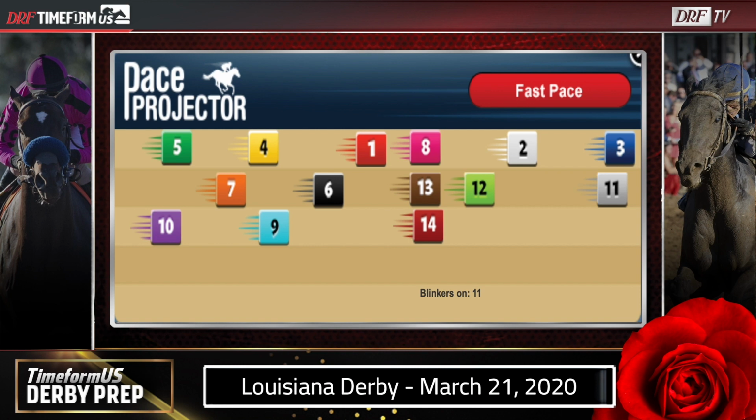No real surprises there, because Wells Bayou was the pace setter in the Southwest at Oaklawn Park most recently, and New York Traffic set the pace in one of the divisions of the Risen Star most recently. So these 2 horses do figure to be out towards the front end.